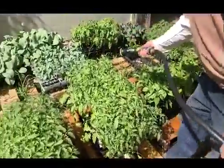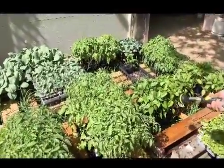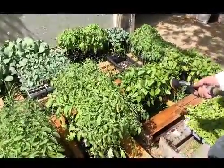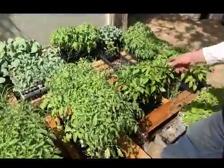Those are more peppers you just watered? These are more peppers. Oh, this is an interesting pepper. This is the Jupiter pepper, which is a giant pepper. And even the plants are giant. Yeah, this is the Jupiter. See how big they are already?